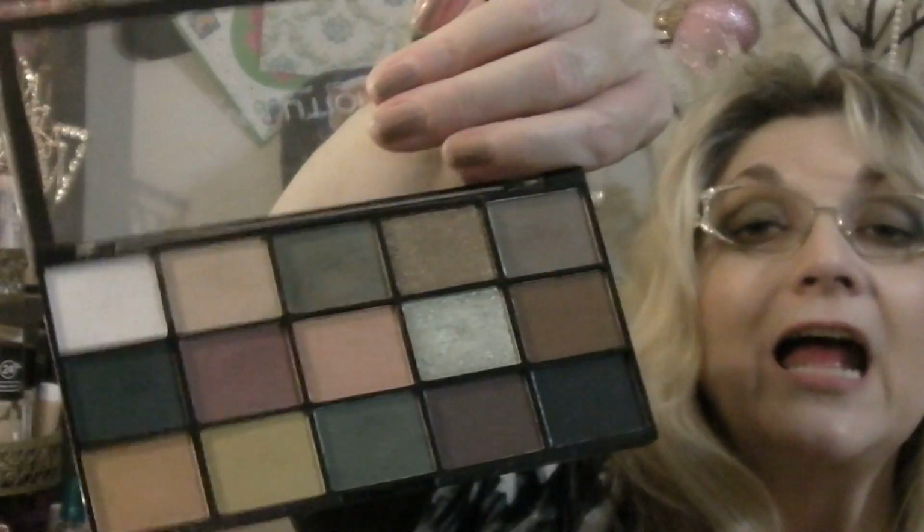Well, here's one that I can take out, and I think I'm going to take this out and put this in my desk at work. This is the Revlon Makeup Revolution dupe for the Subculture palette. This is the Icon Division palette, Reloaded Icon Division palette. And this is a really good palette, and since I love the Subculture so much, I'm going to keep that, but I'm going to take it to work, so I'm going to take that out of my drawer.